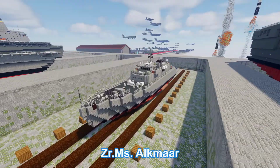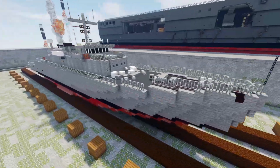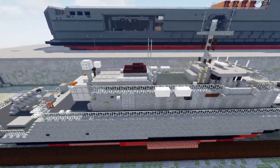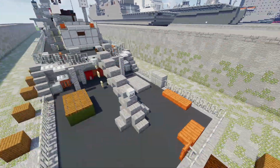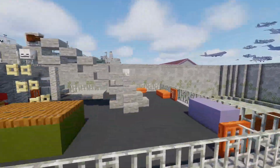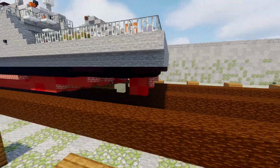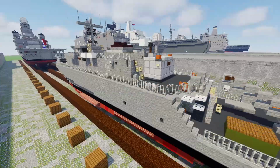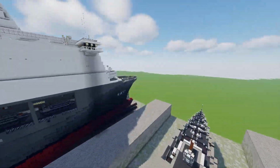So next up we have the Alkmaar class minehunter. You can use this to hunt for mines, and it's still used today. It's a fairly small ship, and in the back I suppose this is supposed to be a crane, although I'm not sure. I don't know what else it would be, right? And down here, that's a look at the little tiny propellers down below. It's a fairly small ship. But the next one is actually quite huge.